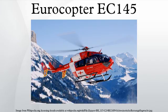H145M, militarized version of the H145. Briefly designated as EC645 T2. It can be outfitted with ballistic protection, self-sealing fuel tanks, electro-optical infrared sensor, hardpoints for armaments, military-grade communications and navigational systems, and an electronic warfare self-protection system.